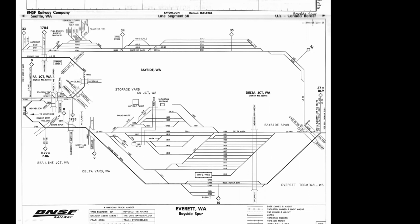Again, we went up the sea line, and then we connected up here, crossed over, and we come into the main line from Chicago. And here at Oaks Avenue, we went into the tunnel, and the tunnel comes out basically right underneath West Marine View Drive, and crossed Hewitt Avenue and come down the side of the hill and reconnected down here at Everett Junction.